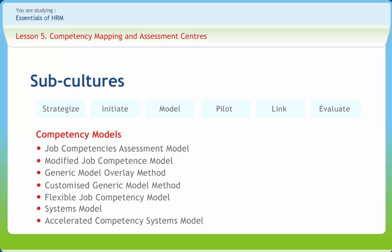The fourth step is to develop and initiate competency applications and communicate activities to all. The fifth step is to link all the human resource system components and phase in implementation of all competency-based applications. The sixth and last step is to evaluate the measures and continuously improve the system. Now we will discuss some competency models in brief.